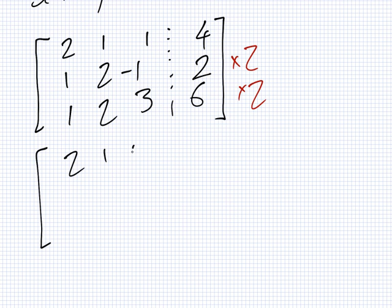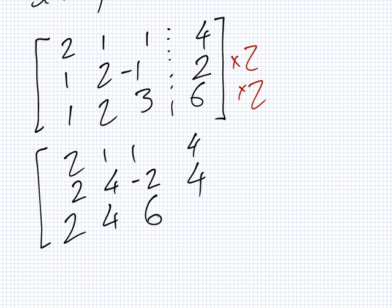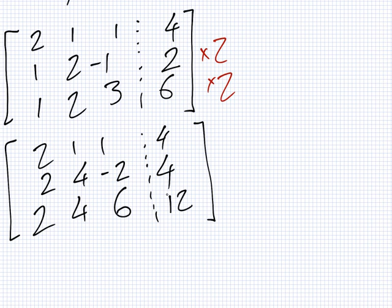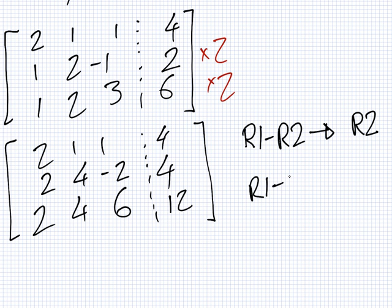2, 1, 1, 4. 2, 4, minus 2, 4. 2, 4, 6, 12. Is that okay? Yeah? Okay. So I'll do row 1 minus row 2 and put the answer on 2. And then also in a moment I'll do row 1 minus row 3 and put the answer on 3.